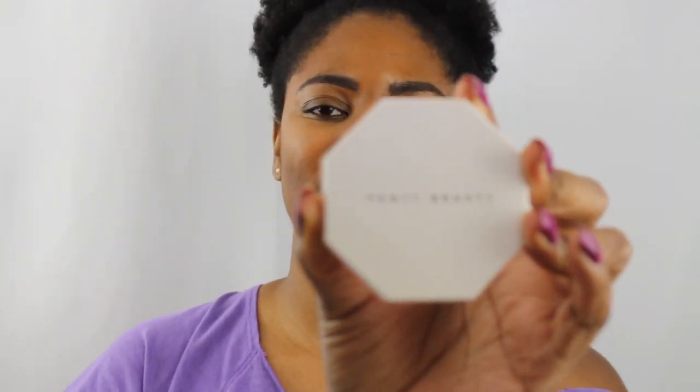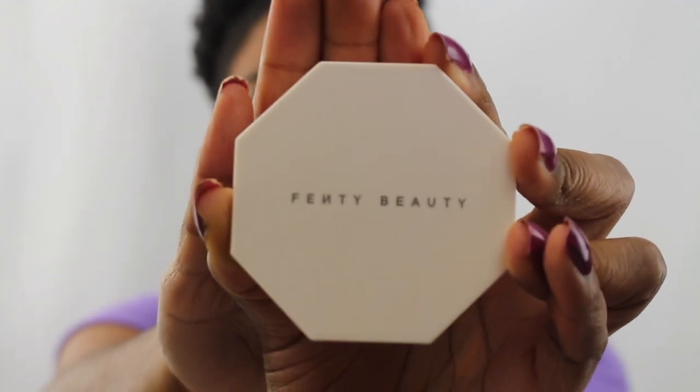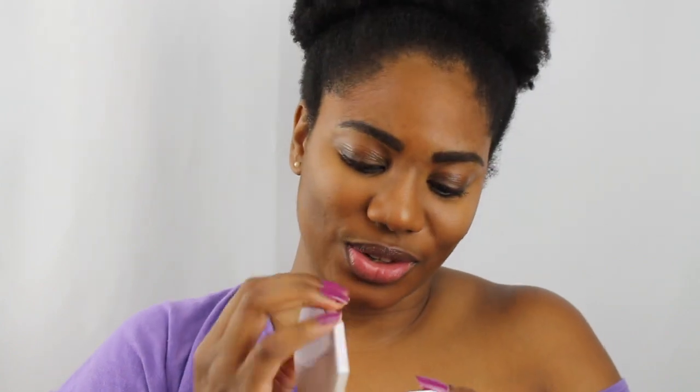This is her packaging, guys. It's everything. It's not focusing. Focus. It says Fenty Beauty. So pretty. So let's open this. Let's try to open this. Y'all aren't seeing the struggle.